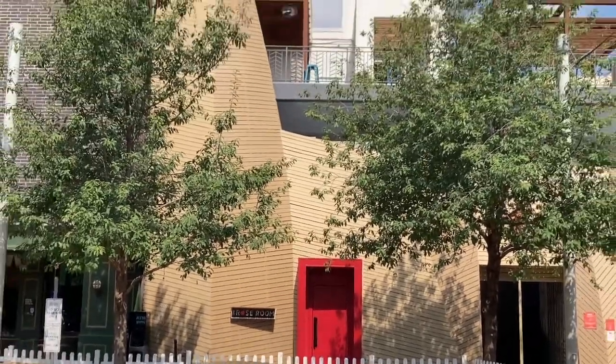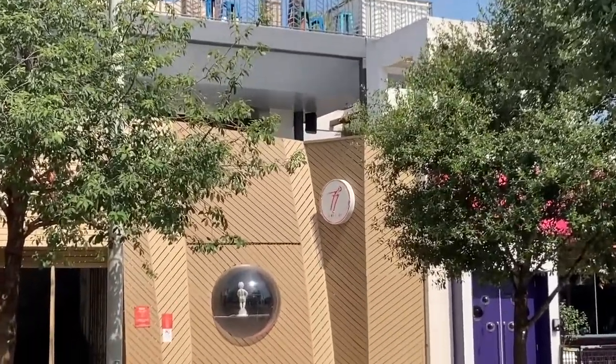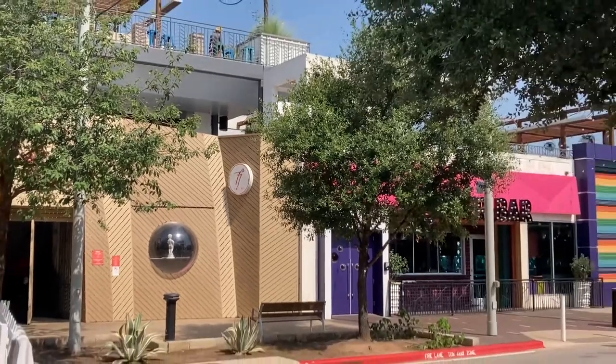This is a popular place on Rockrose Avenue. It's a 77 rooftop patio bar. You can even have hookah there. Also, they have a dance floor.